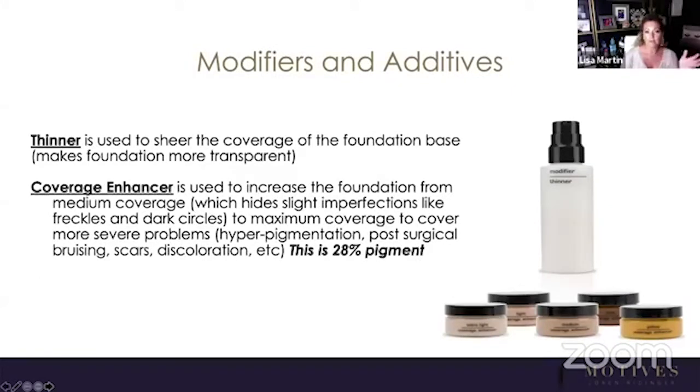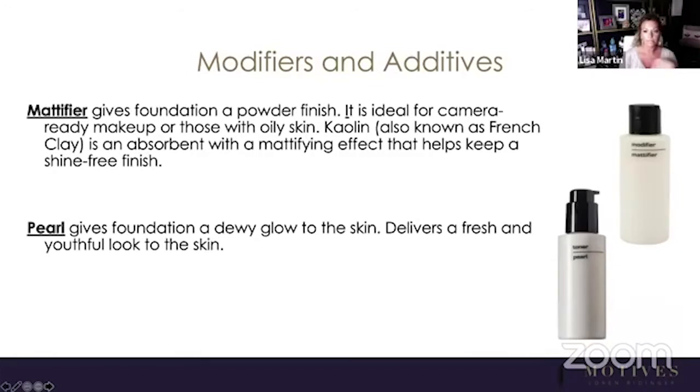Then we have modifiers like a thinner, which will just sheer out the texture if someone prefers a tinted moisturizer. We also have a coverage enhancer, which will add coverage. So those little tubs of coverage enhancer actually have 28% pigment. They're also what we're going to use to create a custom concealer.